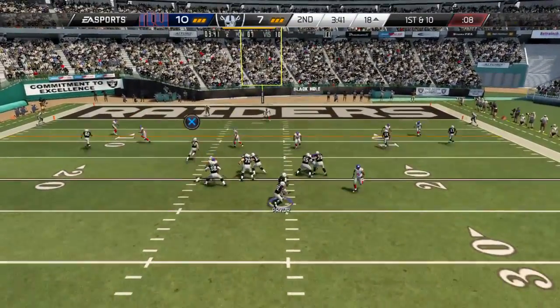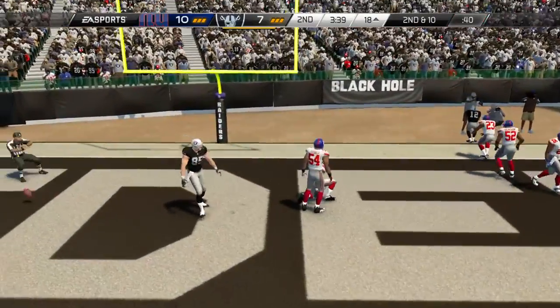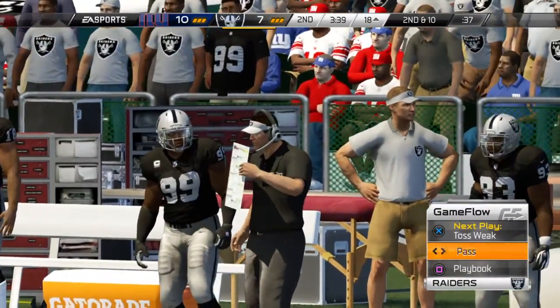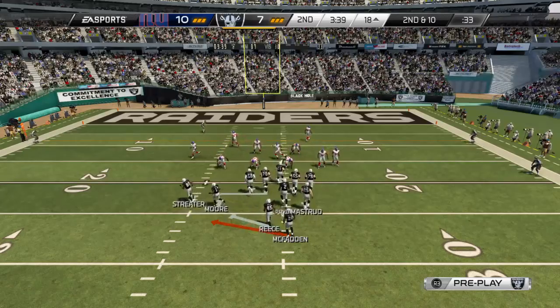Back to the air here on first down. The ball's deflected incomplete. Anytime you get a chance as a defender in your own end zone to knock it down, that's what you do. Nice play by the defensive guy.